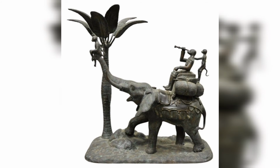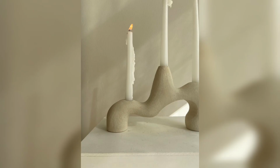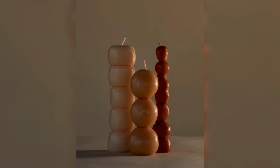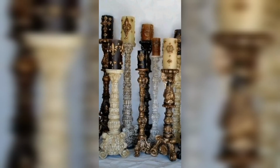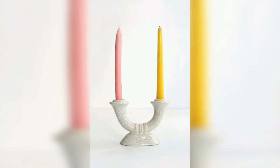That concludes our exploration of sculptural candle holders. These remarkable pieces not only illuminate your space but also serve as exquisite decor elements. Whether you prefer intricate craftsmanship, minimalist designs, or nature-inspired aesthetics, there is a sculptured candle holder out there for your every taste and style.